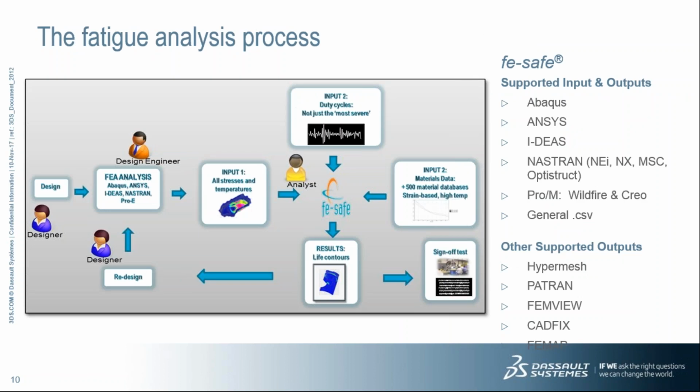Now the FE-safe presentation. Usually, existing Abaqus users will import the CAD model from the designer, and a unit load analysis will be performed using the FEA tool, and then the results ODB files will be produced. For FE-safe, the ODB, or output database, files will be the input, along with the duty cycles, that is the loadings, as well as material properties. FE-safe has a library of more than 500 materials in its database.